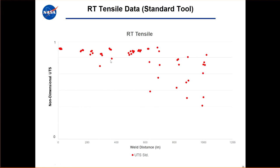I don't have that test data right now, but our damage tolerance folks are working on pulling that, devising the test plan that they want to run on some of those wormhole samples. But yeah, for the rest of that data, you can see it clearly getting a lot of scatter and a lot of drop off as our weld distance increases.